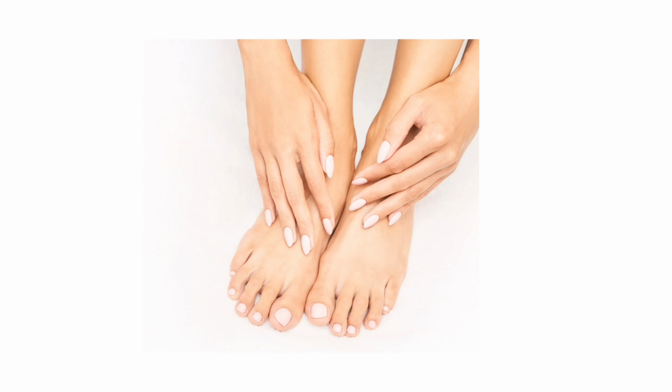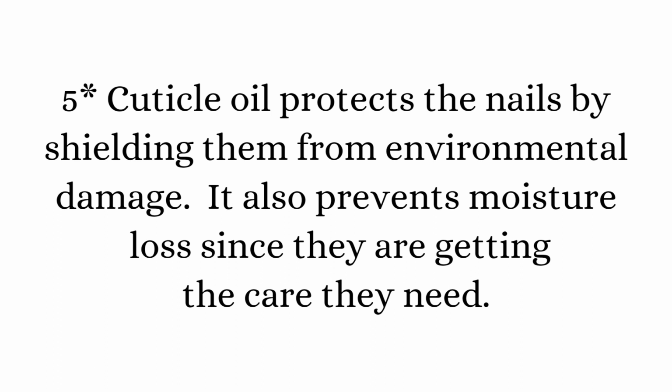Cuticle oil protects the nails by shielding them from environmental damage. It also prevents moisture loss since they are getting the care they need.